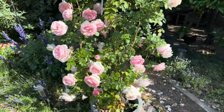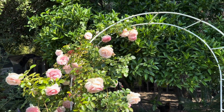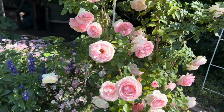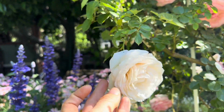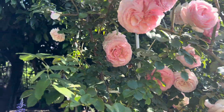the stunner Eden Climber. Today I had to remove some of the flowers that were spent so I can give it a little life. And at the end of the flower life, they're turning literally white. It's just a stunning rose. I don't know, no words.